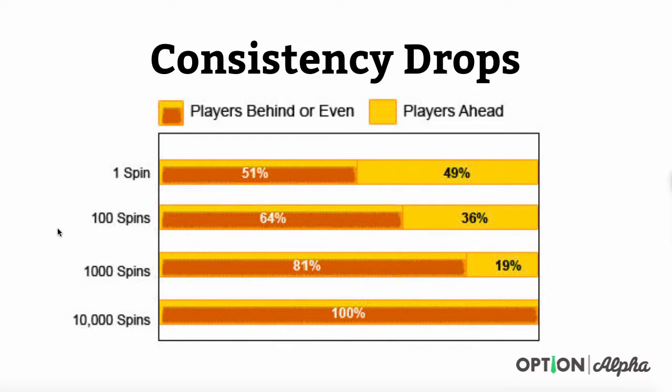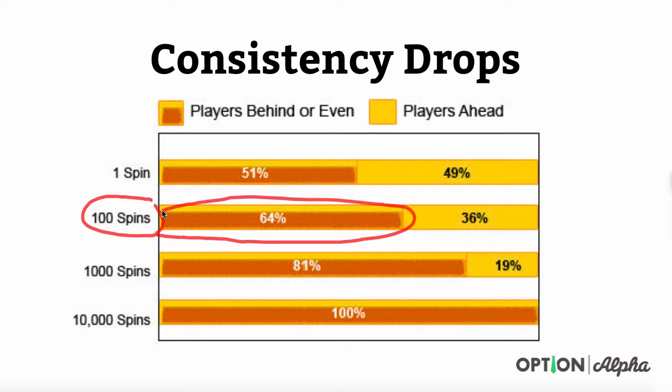And this is with roulette. Again, the odds of going with black or red, or even an odd number. So just one spin. If you spin it one time and the wheel goes around one time, you're likely to be behind on average about 51%. Now remember, you're getting paid 50-50 if you win, so your risk is almost exactly the same as your reward, payout wise. Over the course of 100 spins, the percentage that you get behind is about 64%. So you're still kind of in the game here.